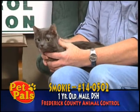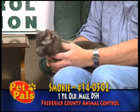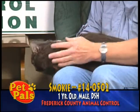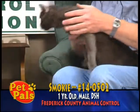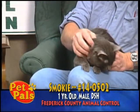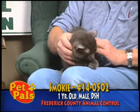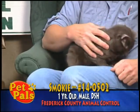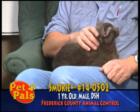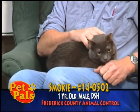So if you have healthy, friendly pets, aside from the volume of those that we get, we can usually find homes for them. But very often people are giving up pets that have some special needs. Smokey has no special needs other than to be loved and treated like the cat that he is. And as you can see, that would involve lap time and neck scratches.